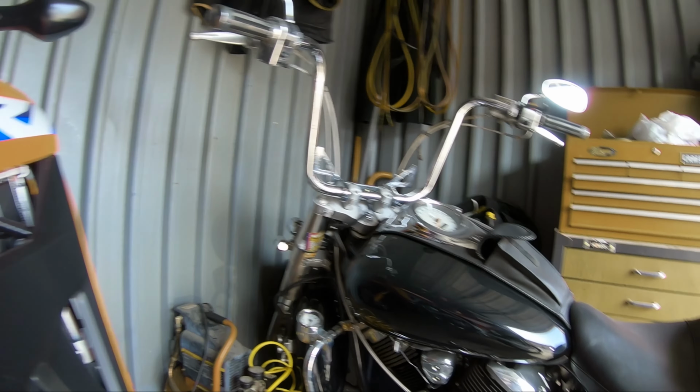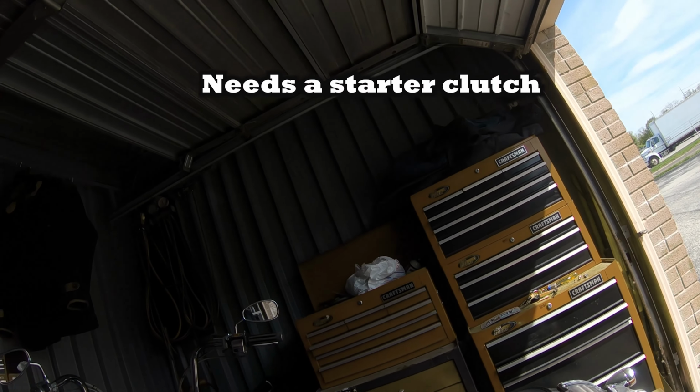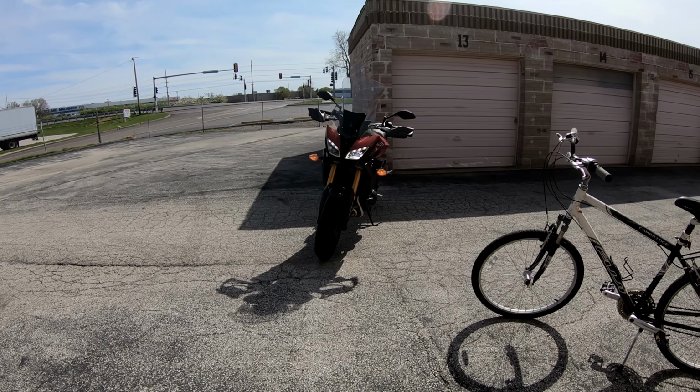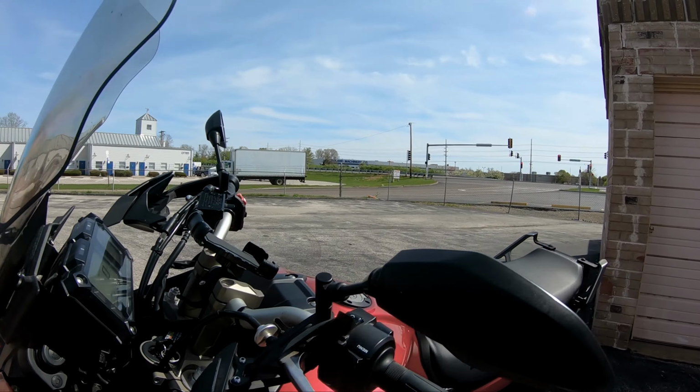Got an old Yamaha there I'm working on. Southwest Illinois. And I'm gonna take this one back to the crib. I got some work to do on it. A lot of tornadoes. It's an FJ09.